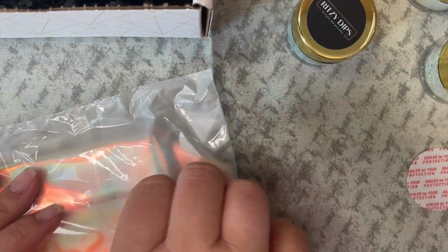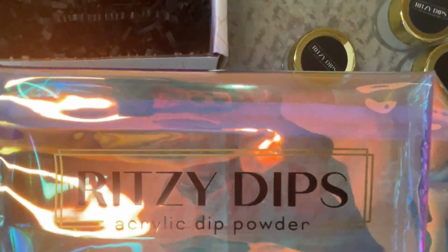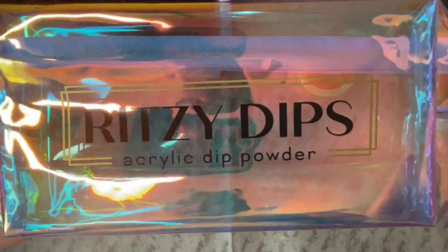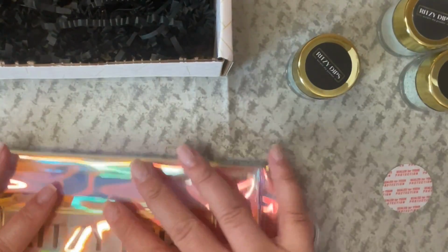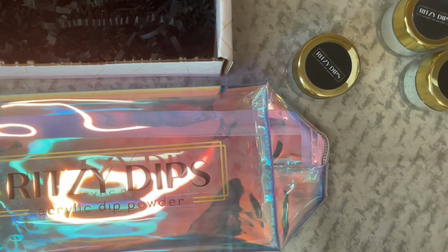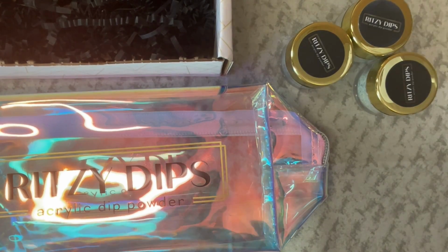And then there's this cute little bag here that says Ritzy Dips. It's a cute little storage bag. I might start putting some of my overage of files in here that I have, or swatching sticks, things like that. Cute little iridescent, translucent bag. So I will put the details of this box down below in case you'd like to sign up, and stay tuned in a moment for my next unboxing.